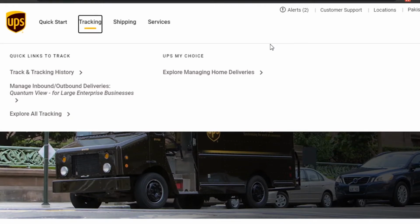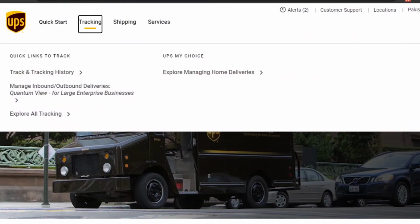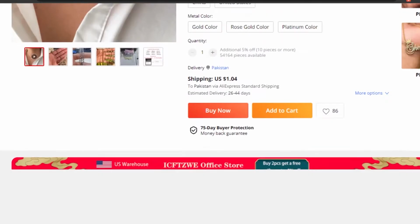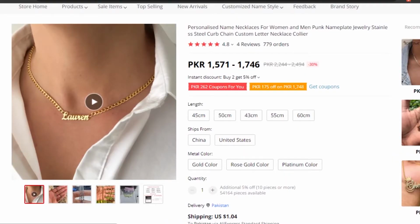And with UPS, you will be surprised how well it works with AliExpress, because on UPS, you will find all of these different options from China. The Chinese-based suppliers, wholesale dropshippers are available right here. So once you have your product from here, you have chosen your supplier from AliExpress, what happens is you log all the information to UPS.